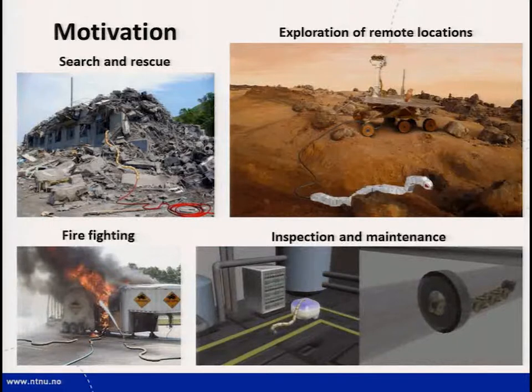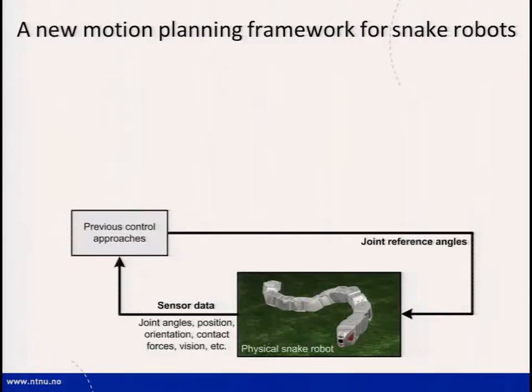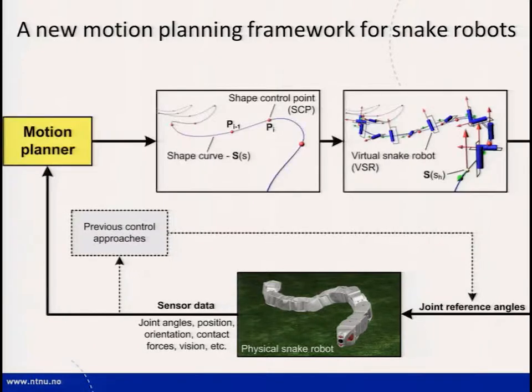While previous control approaches for snake robots are based on specifying directly the joint reference angles of the robot, our new approach is rather based on specifying the body shape more or less directly using shape control points and then interpolating between these points to define a continuous body shape curve. This body shape curve is then mapped to the joint reference angles of the robot by aligning a virtual snake robot along the shape curve and simply retrieving its joint angles. And we believe motion planning based on this shape control point concept will significantly simplify the task of adapting the body shape of a snake robot in a cluttered environment.